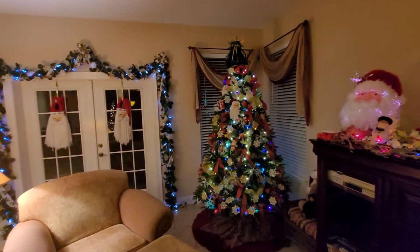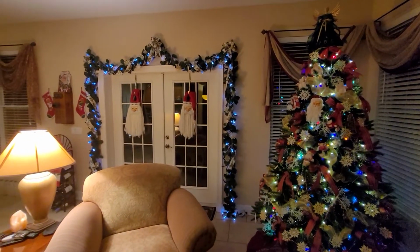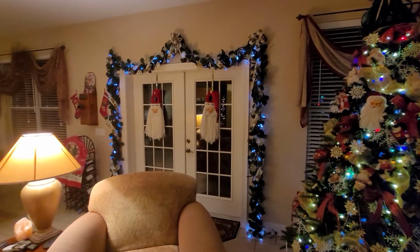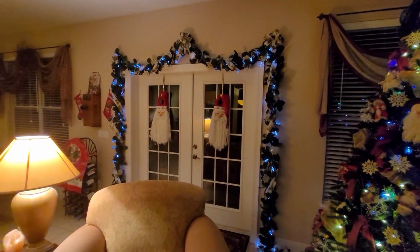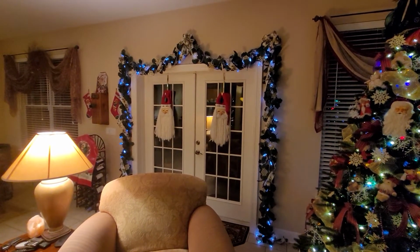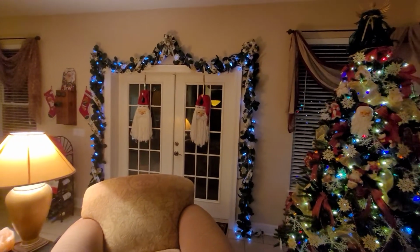And I love French doors until it's time to clean them, which seems to be a constant problem with doors here, and our humidity is so high. But we love it. And people wonder how, I'm a retired florist for those of you who don't know, but people wonder how do you decorate a tree? How do you decorate your garland? How do you know what to put where?